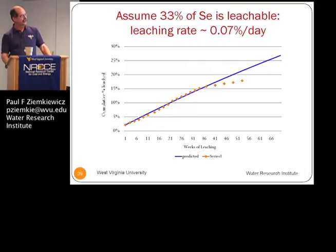So, to make a long story short, when we added ferrihydrite, we tried other stuff, but it didn't work very well. The concentration stayed below 5 micrograms per liter by and large.